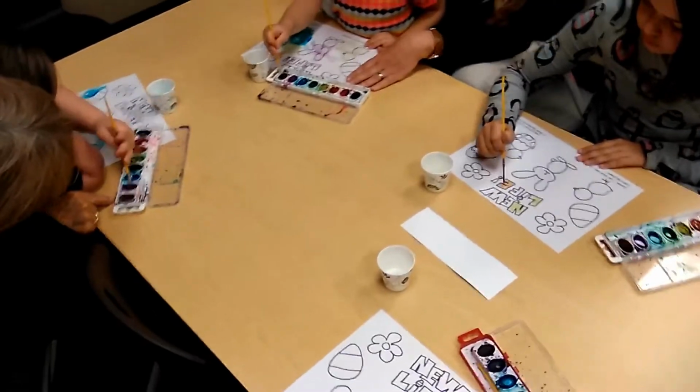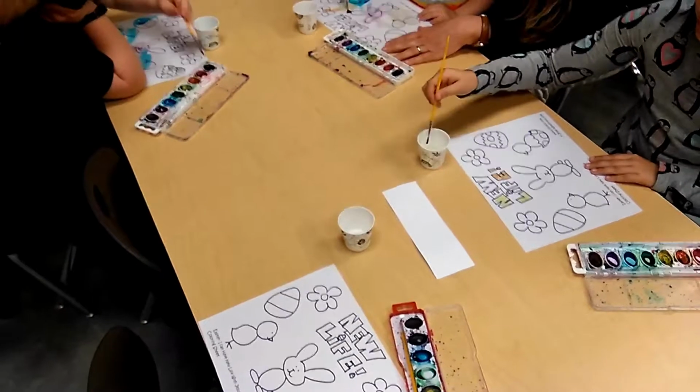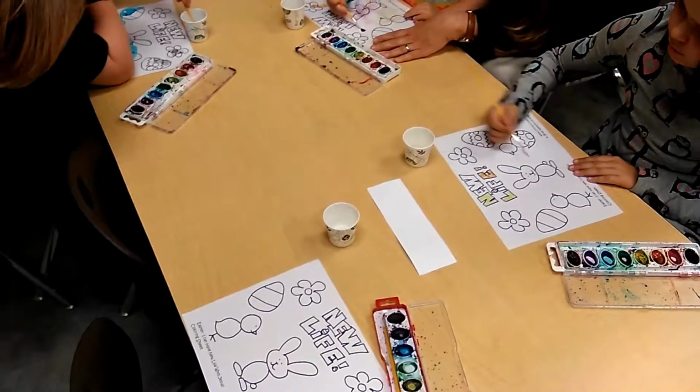If you're not too afraid about a little bit of a mess, I do love watercolor painting. Kids are very soothed by it. A lot of my kids who have difficulty managing themselves and staying calm get calm naturally when they use watercolor paints. The idea is to remember to only put a teeny little bit of water in the cup or use a sponge, which also works really nicely.